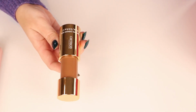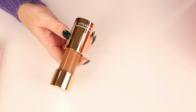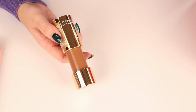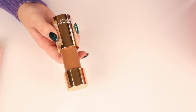Then I have here this Catrice Bronzing Cushion Stick from the Summer Obsessed collection. This was way too deep for me. Also, I hate this packaging. I also have another shade that is my correct shade. I'm thinking of putting this product in my worst of the year, because I hate the packaging so much. This is a declutter. Is it my first declutter?